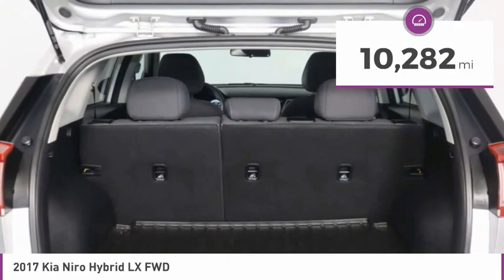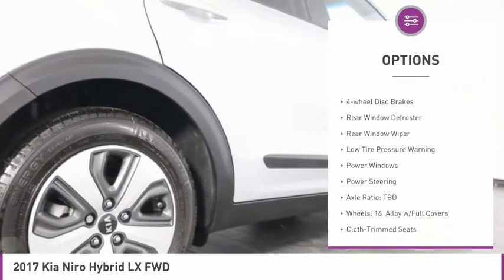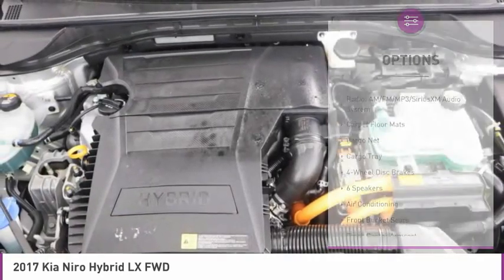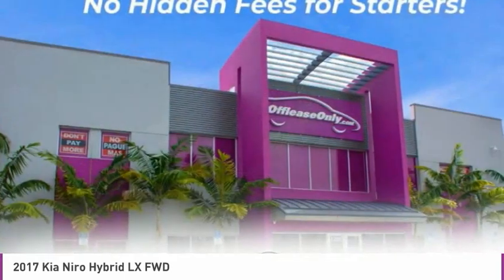Here are some of this vehicle's great options: electronic stability control, alloy wheels, brake assist, remote keyless entry, four-wheel disc brakes, rear window defroster, rear window wiper, low tire pressure warning, power windows, power steering.